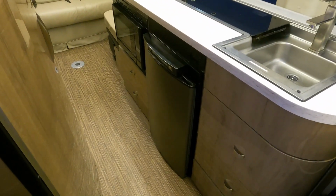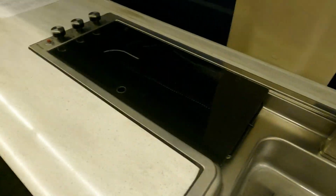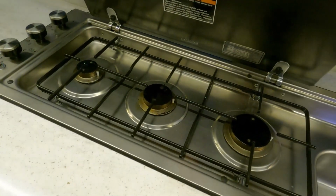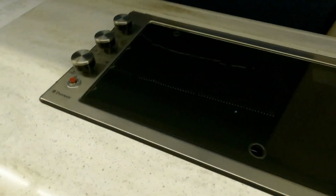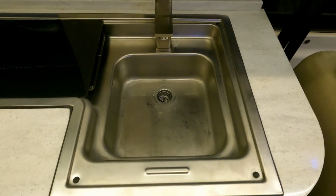4 cubic foot RV refrigerator freezer. Pick this up, and this is unusual. How many vans do you see with an actual 3-burner stovetop? Well, here you go. And it is self-igniting. Of course, we've already winterized it, but here is your sink. Got a cool little accent light right there.